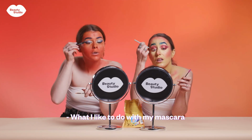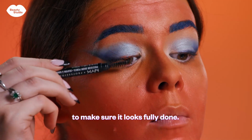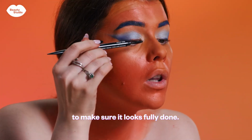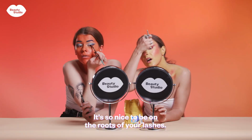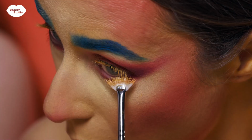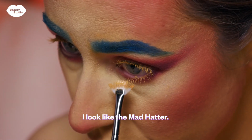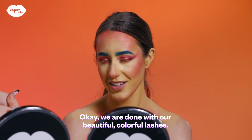What I like to do with my mascara is bring it right here to make sure it looks fully done. I love this brush. It's so nice on the roots of your lashes. I look like the Mad Hatter. Okay, we're done with our beautiful, colorful lashes.